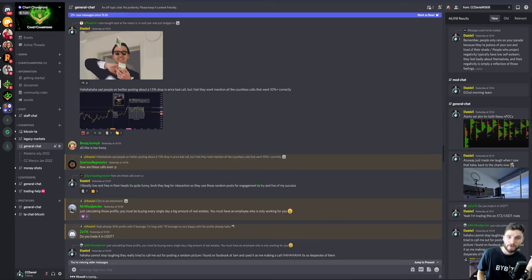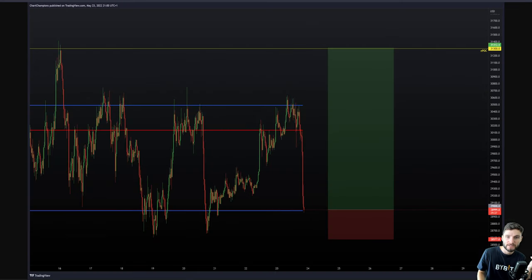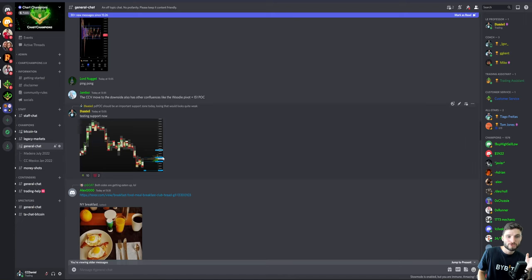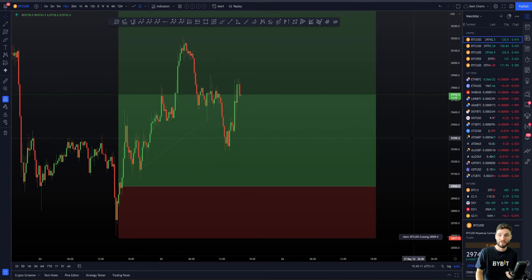Well, isn't this kind of amazing when you think about it? We are not only able to call these lows pretty accurately, we're not only able to then take profit at the absolute high of the moves, but we're then also calling where the next bounce is going to be. That is calling a low, a high for the take profit, and a low of where the next bounce is going to be. This is just pretty amazing when you truly think about that.